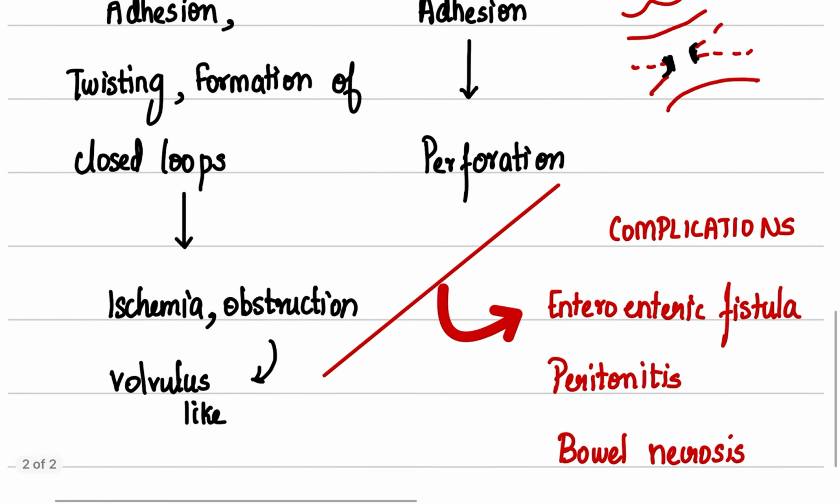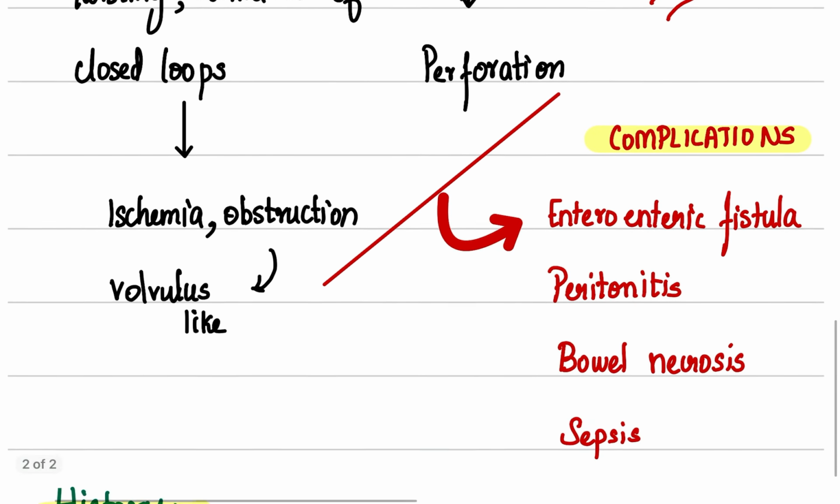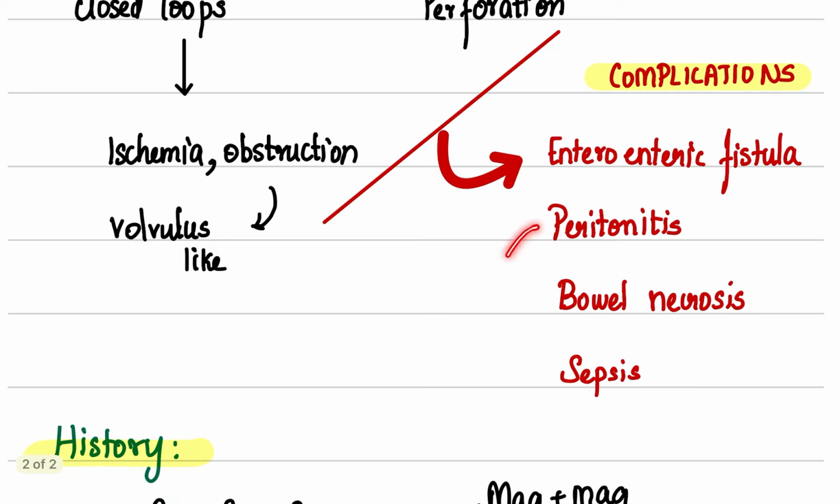All right. So with this pathophysiology, what sort of complications could you expect? The complications that you will expect are an enteroenteric fistula or an enterocolic fistula, depending on whichever bowels are in contact with each other. There can be peritonitis if it's going to be an open perforation. There can be bowel necrosis if ischemia is too long, and peritonitis can lead to intra-abdominal sepsis.